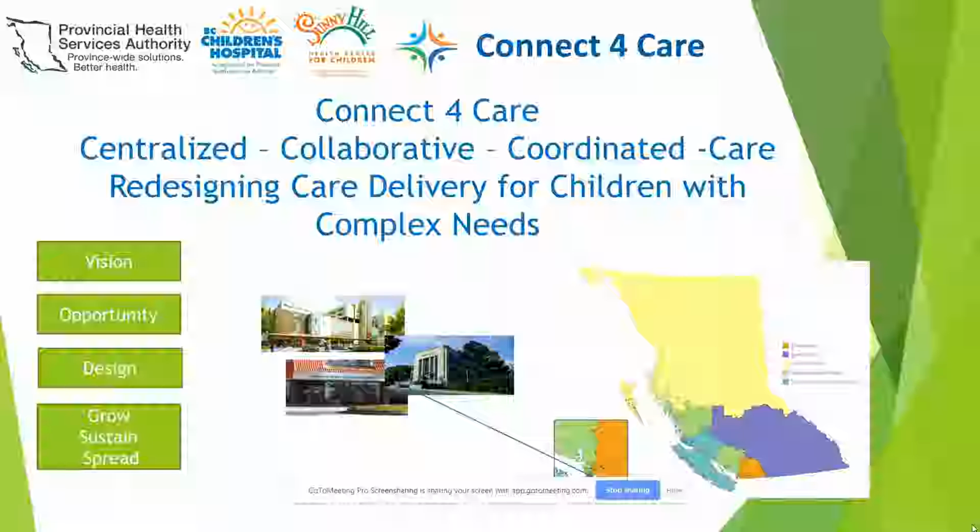About 4 years ago, a group of physicians and operational leaders from all three areas came together to talk about service delivery, but more importantly, to talk about how they thought service could be improved, particularly service to kids that they felt were maybe falling through the cracks, that were accessing services at all three of our sites. And because of our lack of collaboration or connection or supported transitions, they were perhaps experiencing suboptimal care delivery.